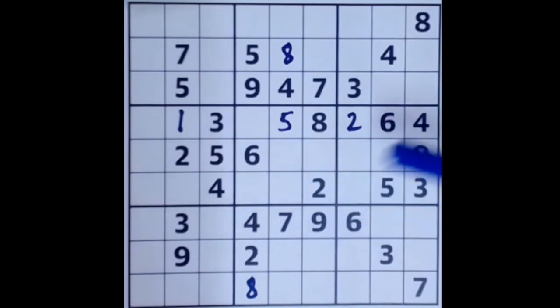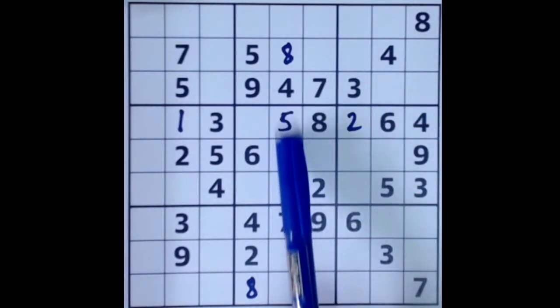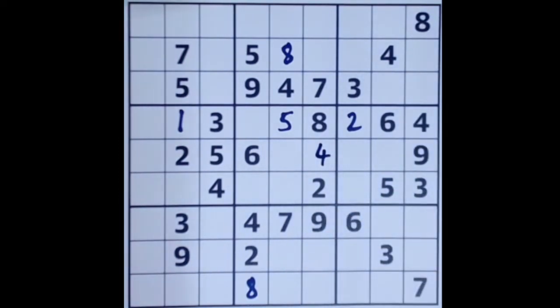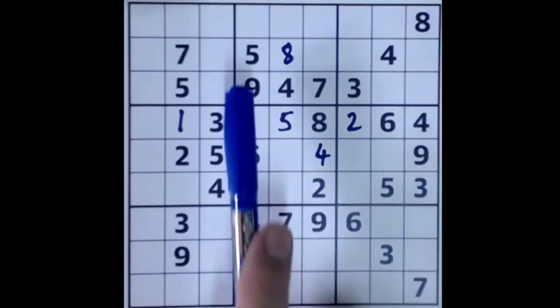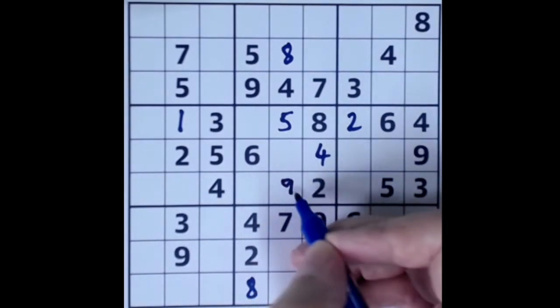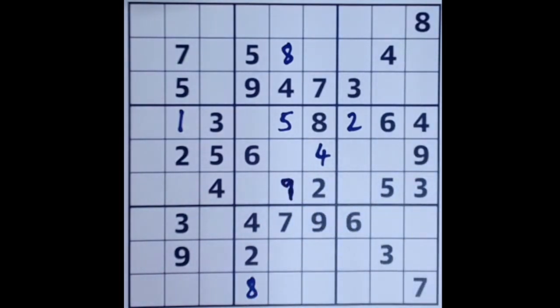Four blocking across here, 4 blocking across here, 4 blocking down here. That gives us a 4 in that square there. Then 9 blocking down here and 9 blocking across here means we can put a 9 in this square. Oops, that's a funny looking 9.